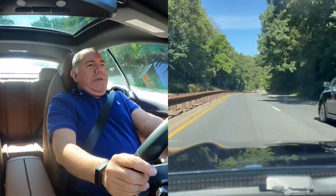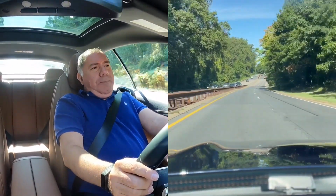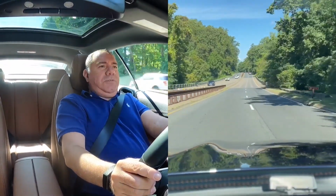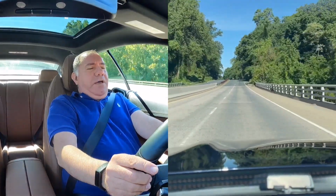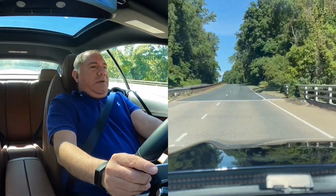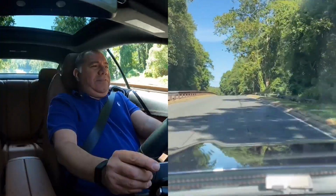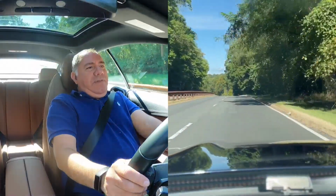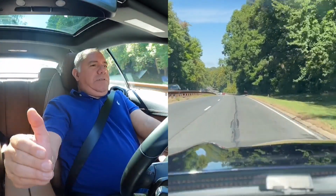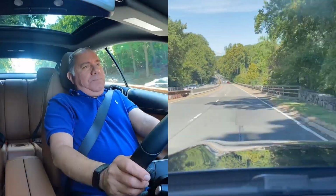Yeah, it's pretty quick. It did take a second there for the turbos to spool up, but once the turbos fired up, it did take off. You can tell it's a little bit heavy, but it took off pretty well, except for that slight hint of turbo lag. Obviously, this car doesn't have the EQ Boost motor that later generations incorporate.